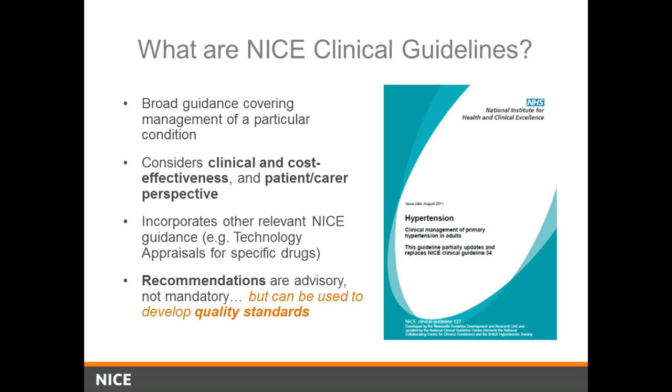Thirdly, if NICE has already conducted a health technology assessment or some other guidance that's relevant to this condition, so it may be an HTA on a hypertension drug, then this would just be adopted within the hypertension clinical guideline, which makes sense because you don't want to duplicate the work, waste money, and you want your guidance to be consistent across different NICE programs.